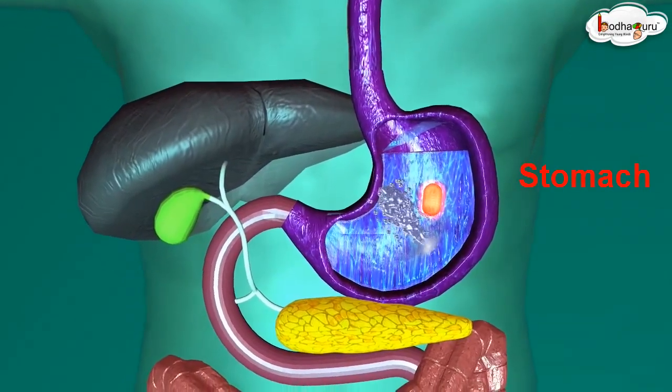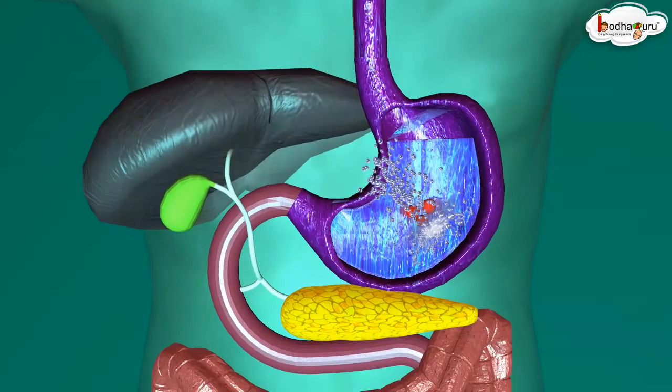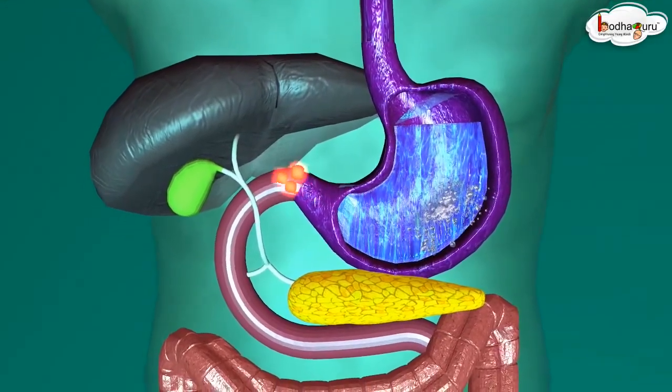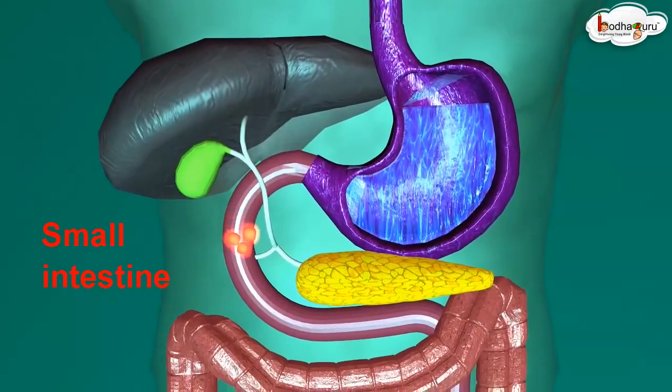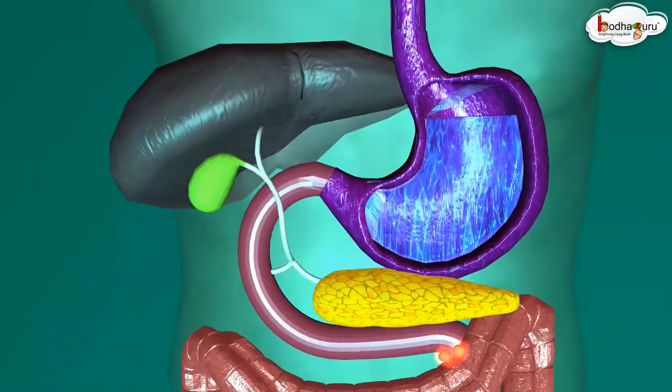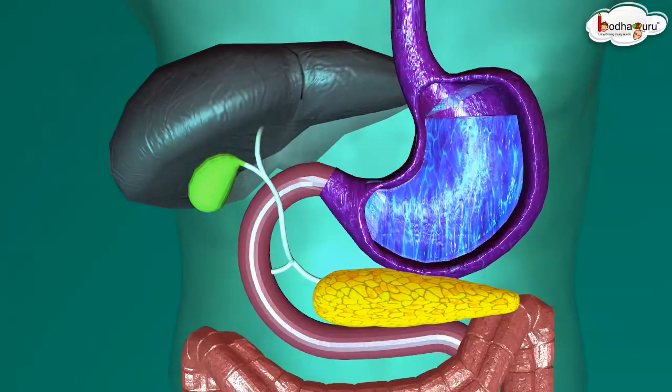The stomach is a thick-walled bag. The inner walls also secrete digestive juice which help in the digestion. The partially digested food from the stomach moves into the small intestine. Then the digestive juices in the small intestine start to break down the food.